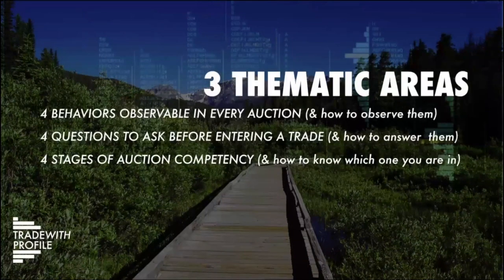And really, this is working around 3 thematic areas that we focus on every week. 4 behaviors observable in every auction, and 4 questions to ask before entering a trade, specifically that one. 4 questions to ask and answer before you put a trade on. Those 4 questions are: what's the opportunity that we see? What are we willing to risk to go after that opportunity? What would tell us that we were right? And what would tell us that we were wrong? If you don't answer those 4 questions before you put on a trade, you don't put on a trade.